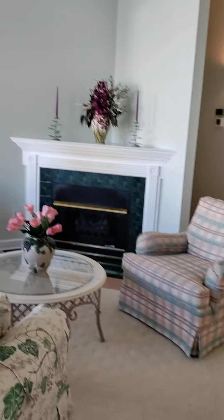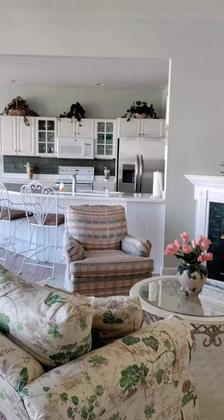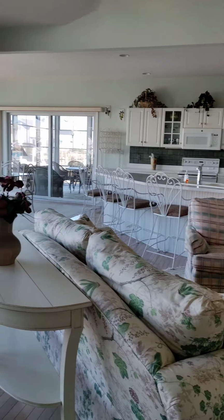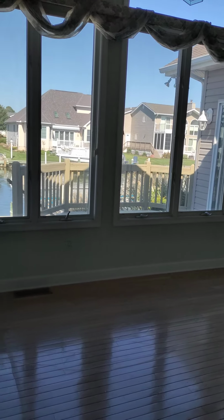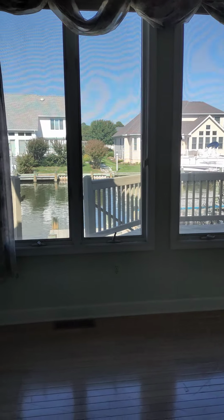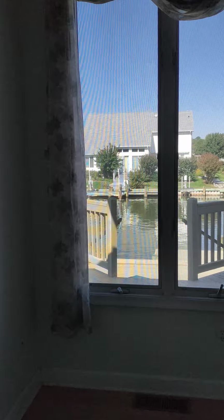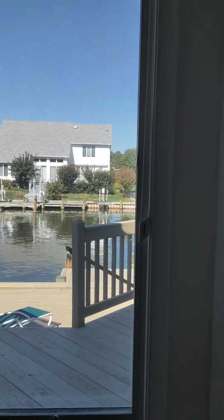Gas fireplace in the corner. They have the living space set up here. You could certainly put it back here by the windows, or you could put a small table here if you wanted. This is the view. Quick little peek of the view. We'll go out and I'll show you better.